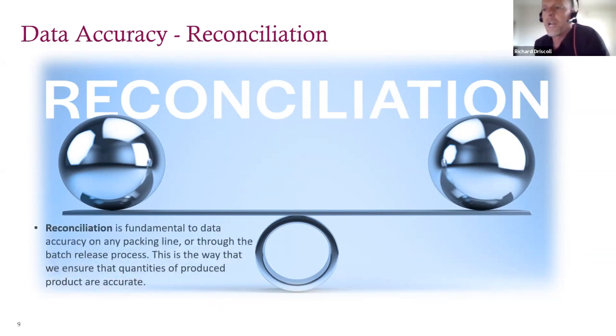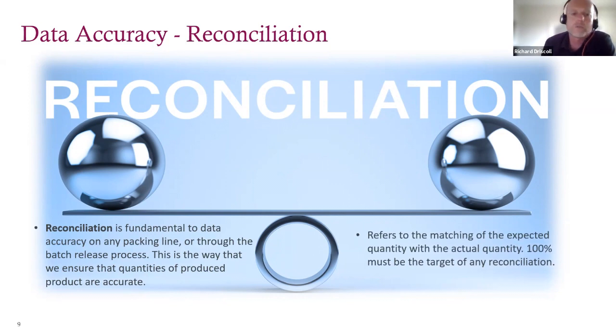So it's fundamental to data accuracy on any line or through the batch release process, or indeed through warehousing and distribution. This is the way that we ensure that quantities of produced product are accurate. And it also refers to the matching of the expected quantity with the actual quantity. So 100% really must be the target of any reconciliation, because that shows that your quantities are accurate. You shouldn't be releasing any product to market without 100% reconciliation. There are one or two exceptions, but I'll briefly touch on them. But you should be aiming for 100% all the time. The one good thing about aggregation is that it forces you into 100% reconciliation every time.